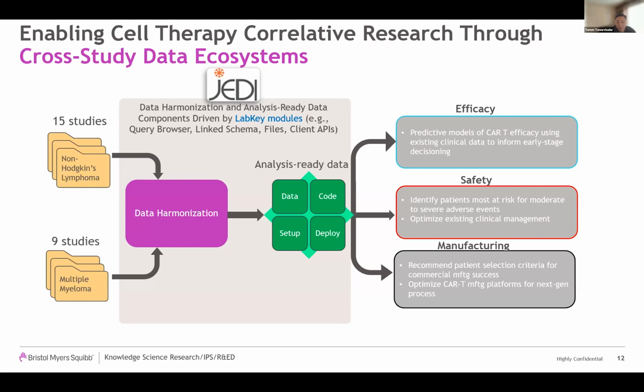And this enables our cell therapy correlative research team to perform a number of analyses, such as efficacy and predictive models of CAR-T efficacy. It also helps us to identify patients at most risk for serious adverse events. And on the manufacturing side of things, it can be used to recommend patient selection criteria. And this also enables us to build consistent, versioned, and ready-for-analysis datasets, also known as data as a product, therefore enabling reproducible research.